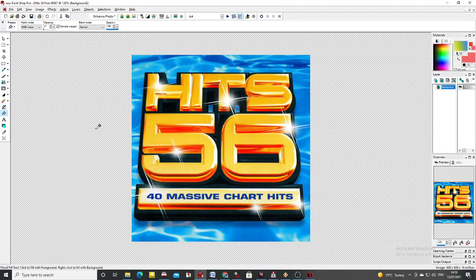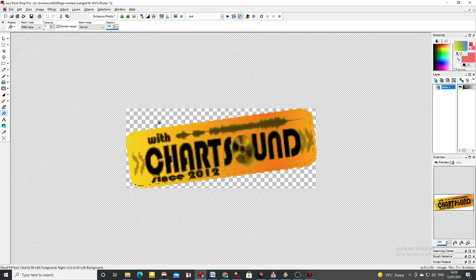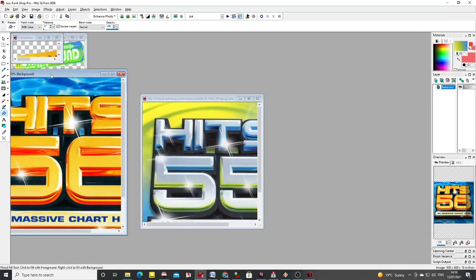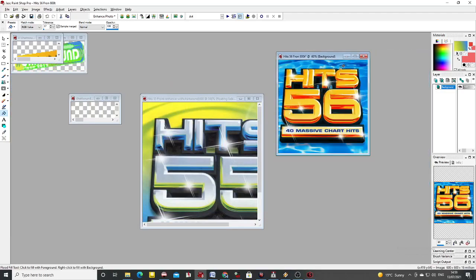Well, I never quite know what I'm going to do with each one, but with a lot to do, you don't want to spend that much time on it. You need to get an idea going. You just want to do something blended. So we need something that's going to represent the bluish thing that's going on with that swimming pool and the yellowish orange goldish look of the Hits 56 there.